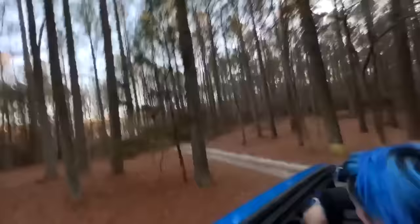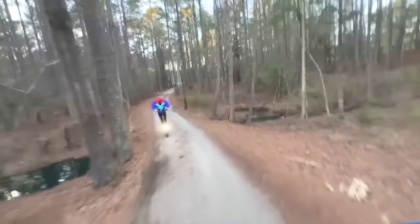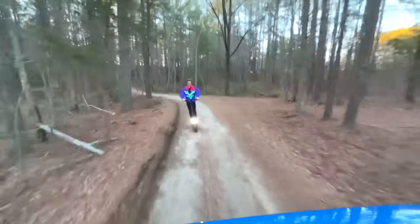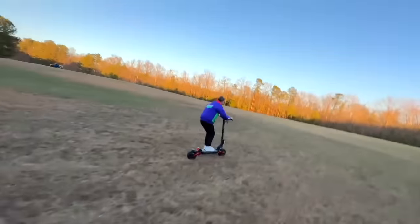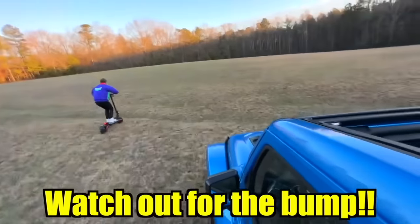Okay, alright. Oh, I'm flying! Oh my gosh, I was not expecting that big jump right there. But Carter's keeping up pretty well though, not gonna lie. Look at that. Oh my gosh. Hey, Carter's winning, Andrew!